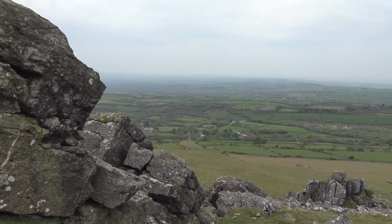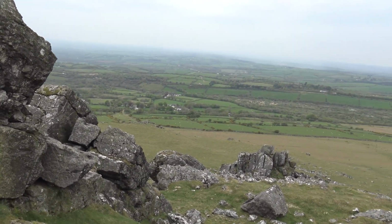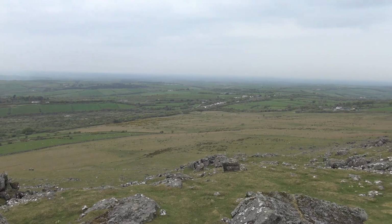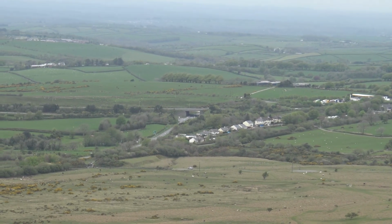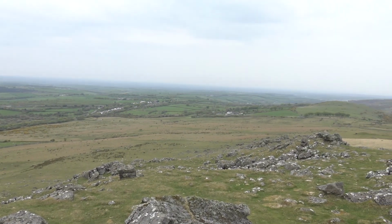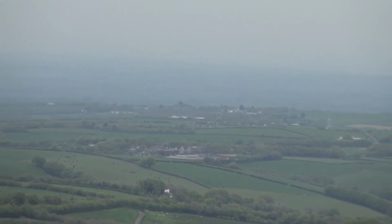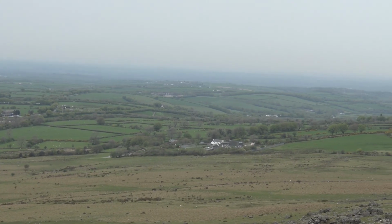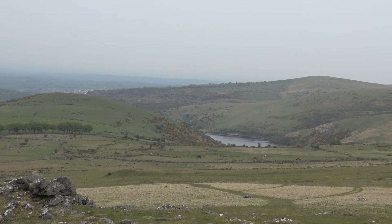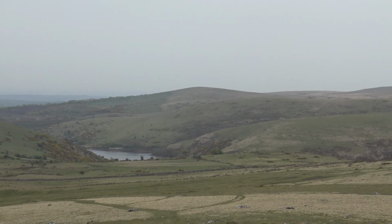So at the top of the Sourton Tors, you can look down, see Sourton village there, and along there is the road between Plymouth and Okehampton. That's the dual carriageway down there at Sourton Cross. Okehampton would be around there somewhere. I don't know if you can see any of it. Somewhere around there, not quite sure where. Got Meldon Reservoir there. And Longstone Hill, the highest one, where we were recently.